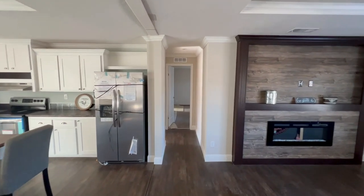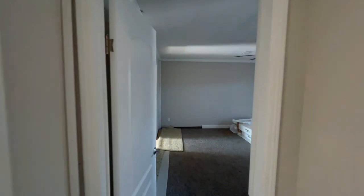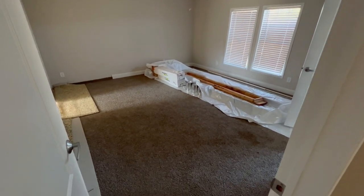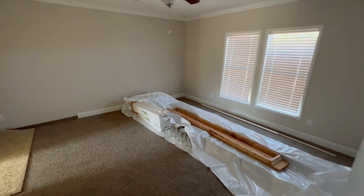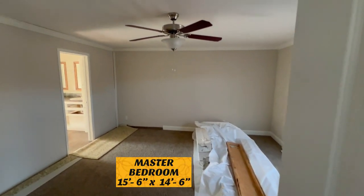With that being said, let's go take a look at the master bedroom and bathroom. So this would be your master suite. It's your master bedroom. Got plenty of space in this master. Okay, this is a nice master bedroom.